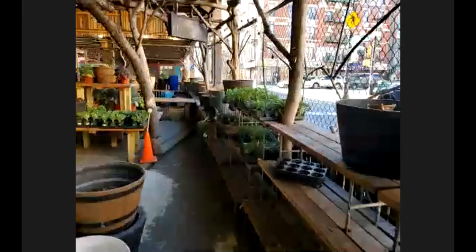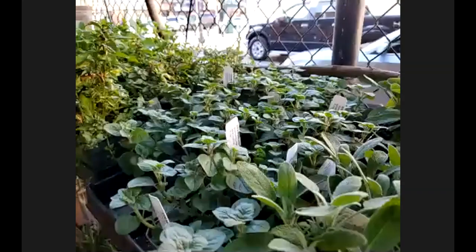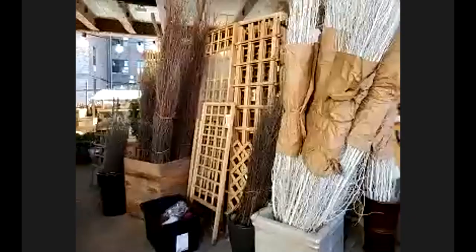By the way, we still sell herbs all year round. And it's become even more popular since COVID. We even have a rosemary and a topiary farm. And then we're heading over towards the Christmas trees now.